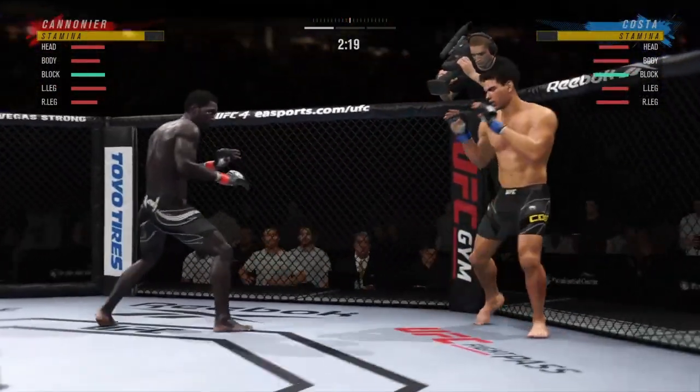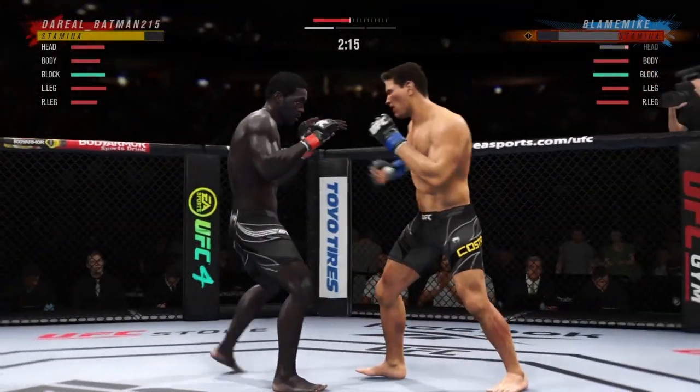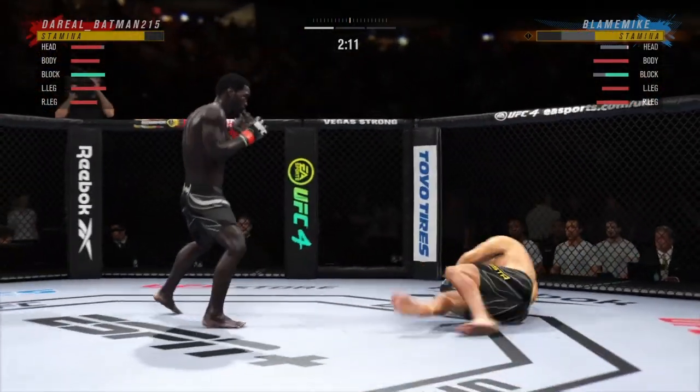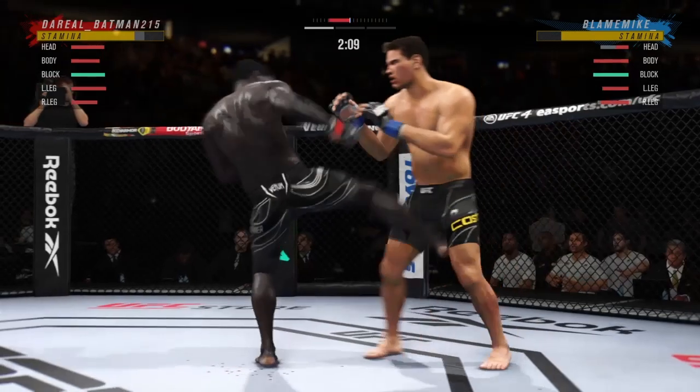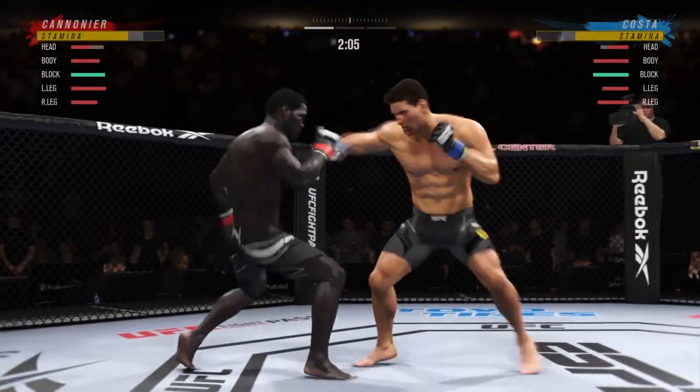Costa gets hit with a kick here. That one landed flush. Let's see if he can make some adjustments. Oh! He didn't like that left hand. He's got him hurt here. Oh, he might be out. Gets up again here, but hurting. That knee hurt him.